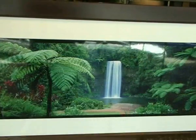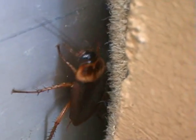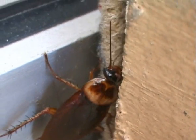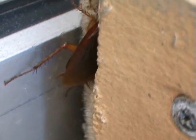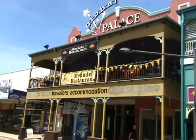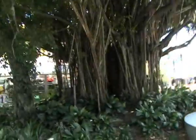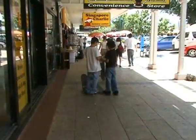Yep, I'll be spending some money there. There is a Versailles. They've got cockroaches in best shops. Oh dear. Look, they've even had to convert Palace Cinema into travellers' accommodation. There's that many backpackers. It's on the mall.